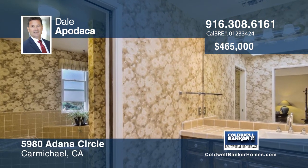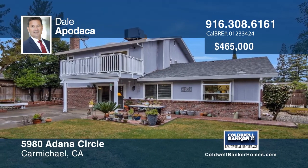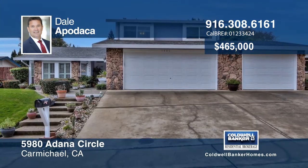You'll love the private backyard with a large covered patio, ideal for entertaining. Come see it in person with Dale Apodaca.